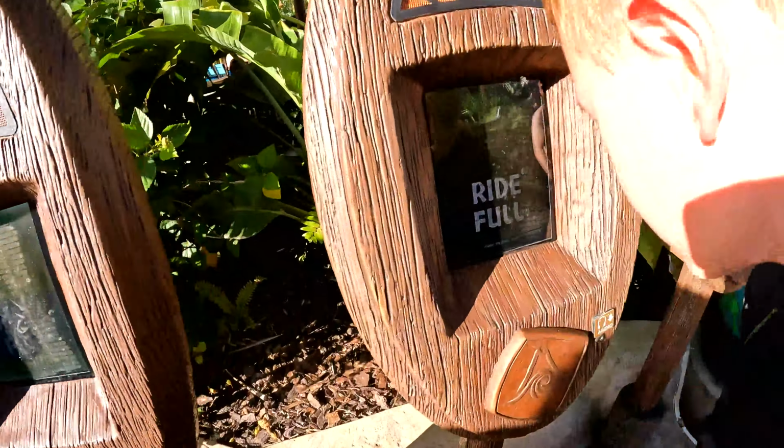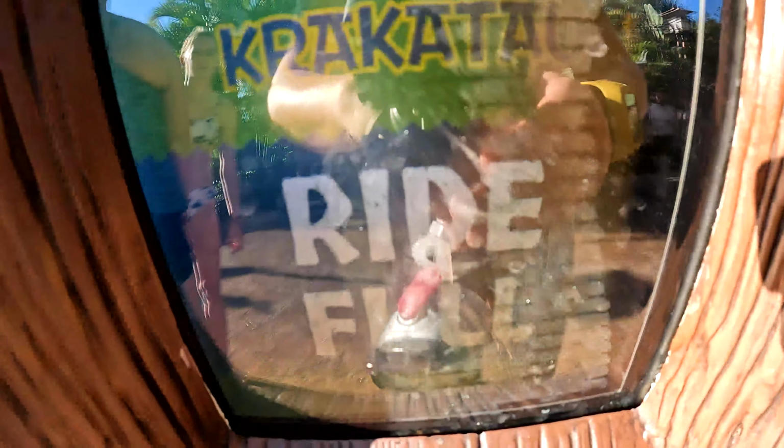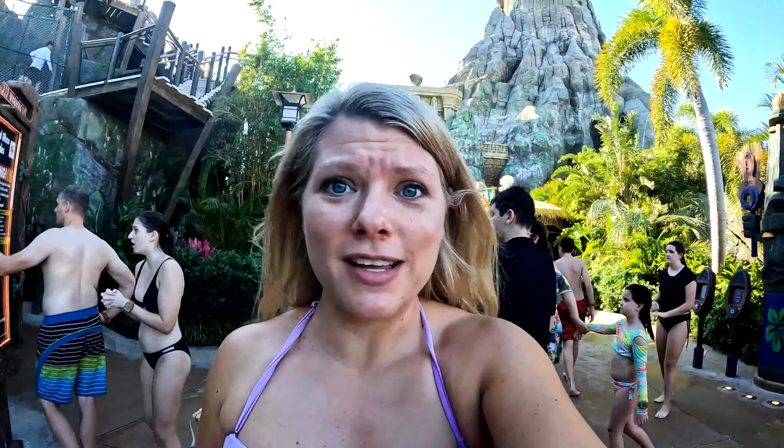Let's see what we're gonna get into next. Krakatau is still ride full. We're not gonna be able to ride it today. We'll just have to come back again and again until we do. We are trying to find Nadia a churro. That's what she wanted for her treat yesterday and we didn't get her one, so we're trying to find her a churro. And all of the little food areas and the snack areas are closed. I don't know if we're gonna find her one or not.